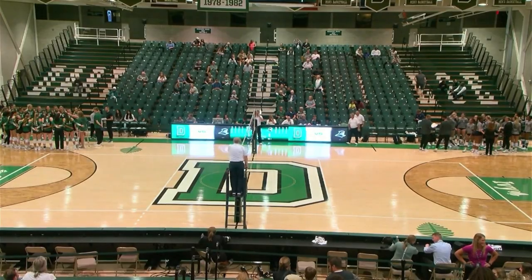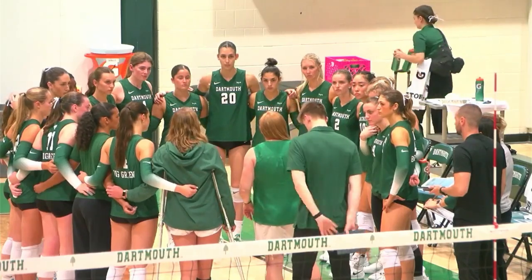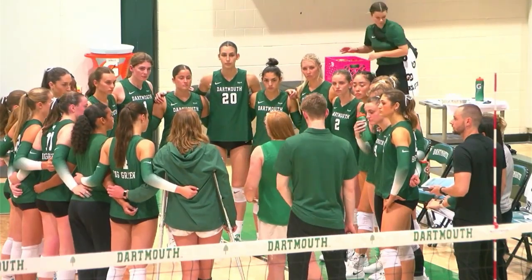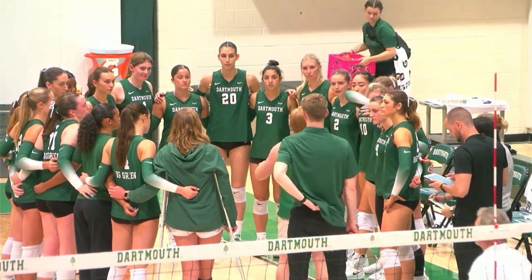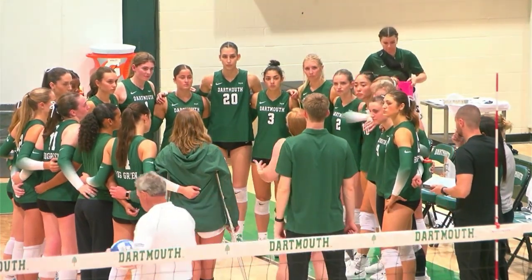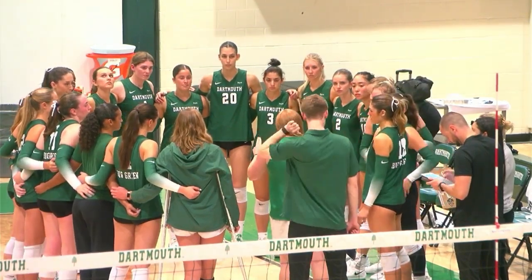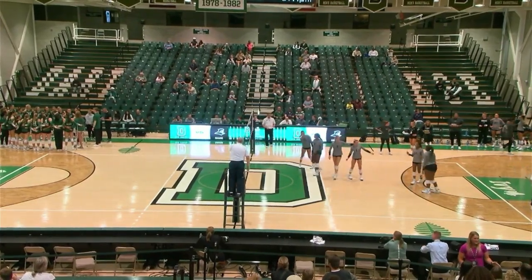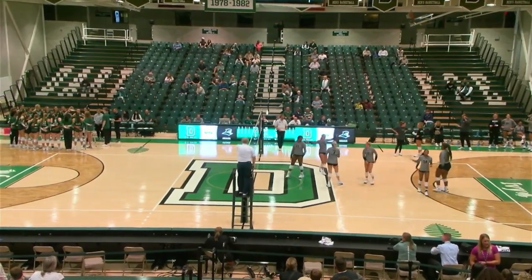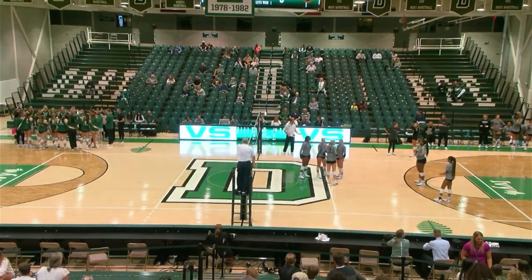Took set one by a score of 25-17. Good start so far for the Friars, and we talked about it before break, but it's been the middle blockers so far for Providence that have been the key. Absolutely. You look at the numbers collectively between Kayla Grant and Lyric Berry, 8 kills on 8 swings. It does not get any better than that. You cannot be more perfect than 8 kills on 8 swings, and a lot of them have been of that slide set variety. So I'm sure that's a big talking point right now in the Dartmouth huddle.